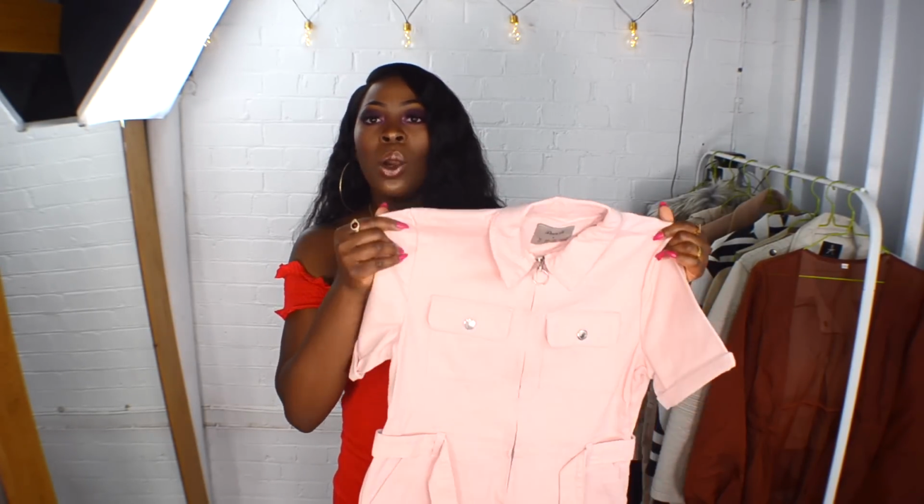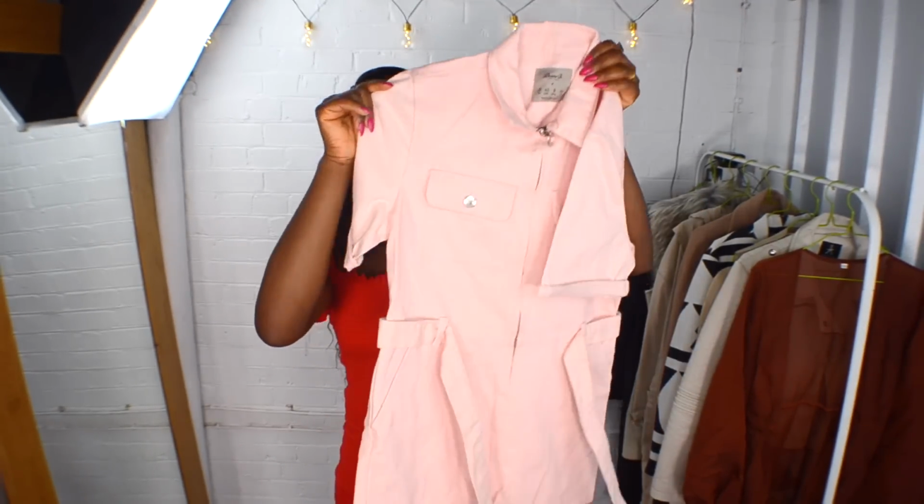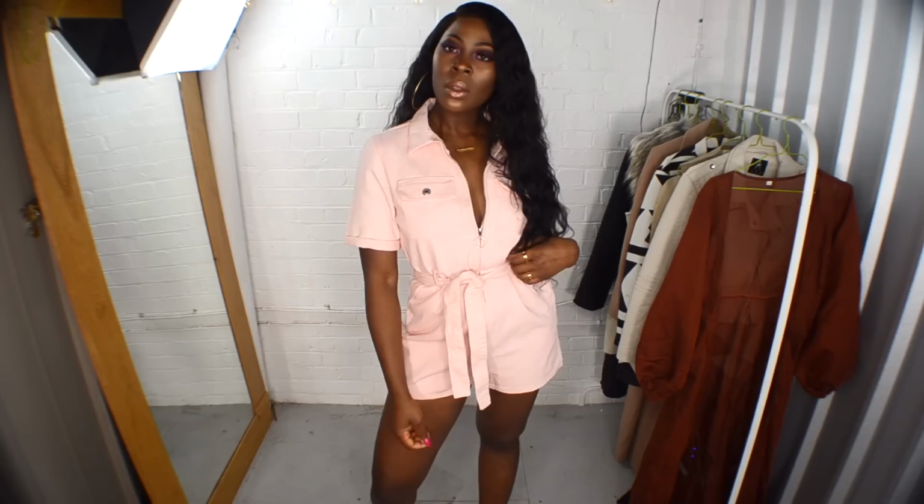I got me this cute little number. Oh, Primark, you're just making me smile. This is so cute. Something about it kind of reminds me of the 60s. I don't really know why. It just really reminds me of the 60s a lot. I think it's the style, the length. It's a nice, short, cute little jumpsuit.